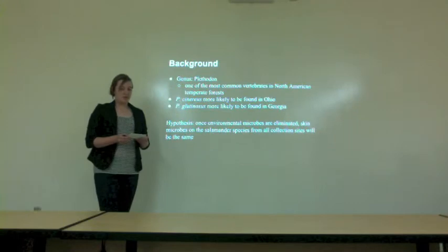Both of these species are found burrowed deep in the soil, which means that they would be completely surrounded by their environment, so it's likely that they would pick up some microbiota from the soil. Also, Plethodon cinereus lives and reproduces in close contact with the soil.